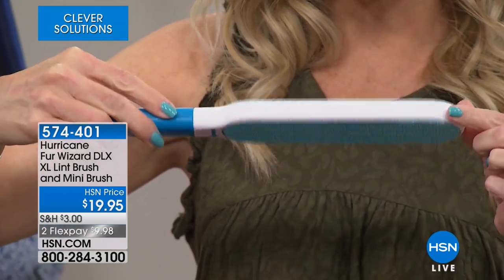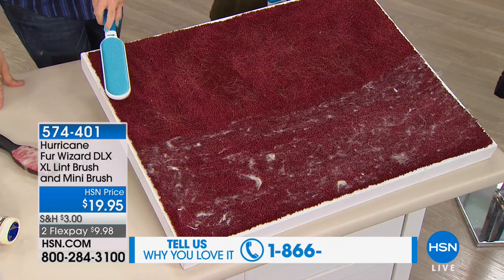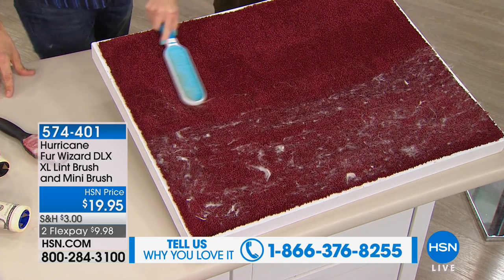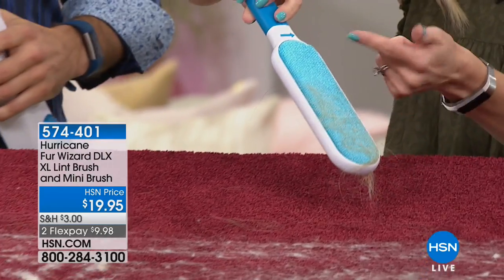The dual-sided means you're gonna get so much more inventory. So, here we go. I'm gonna follow. Yep. Ta-da. Look at that. One swipe. Pass. And then I go the other side. Now, I've never done this before. This is the first time. First time user. I want you to look at how much hair.